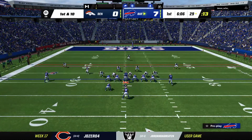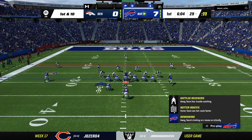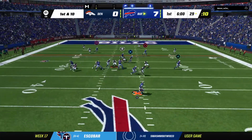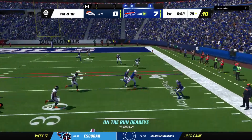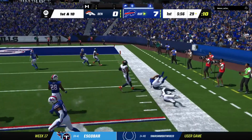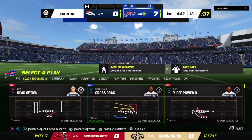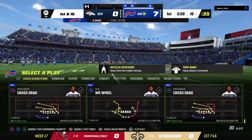Clock rolling as we hit the midway point of this first quarter. Here's Allen on 1st and 10. Finding Knox there, complete. And inside the 20 before he's brought down. 12 yards that time, and a Bills 1st down.